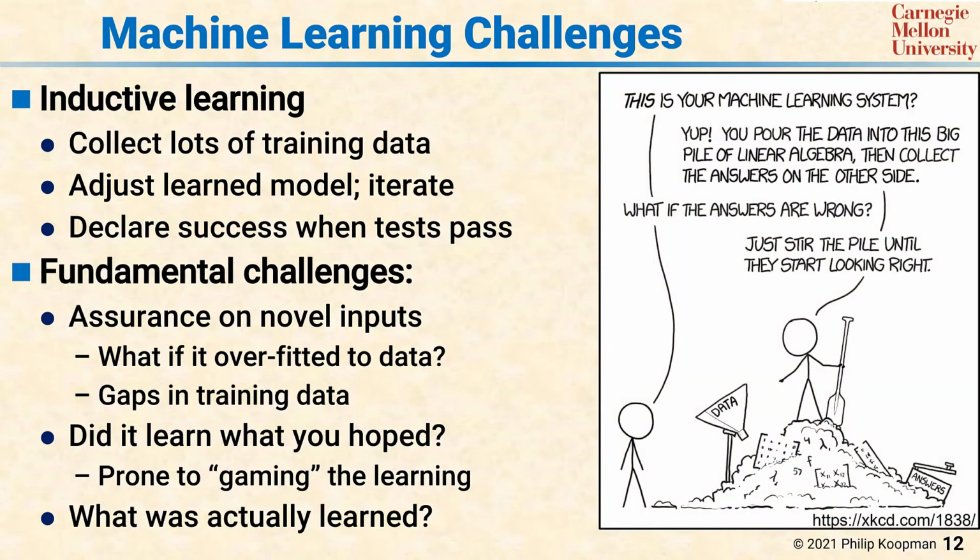There's a famous cartoon that summarizes the quandary of using machine learning-based systems. This cartoon is not entirely fair to the current state of the art, but it illustrates the main issue. You pour the data into this big pile of linear algebra and get an answer out the other side. Well, what if the answers are wrong? Well, stir the pile around until they start looking right. While that may be a bit unfair, it's not a bad explanation of how machine learning-based system training works. And the issue is, you know that the answers to the questions you thought to ask it during testing come out pretty well, but it's difficult to explain why the answers are right and whether or not that's because the system has learned the fundamental concepts you want to teach it, or whether it's just getting lucky.